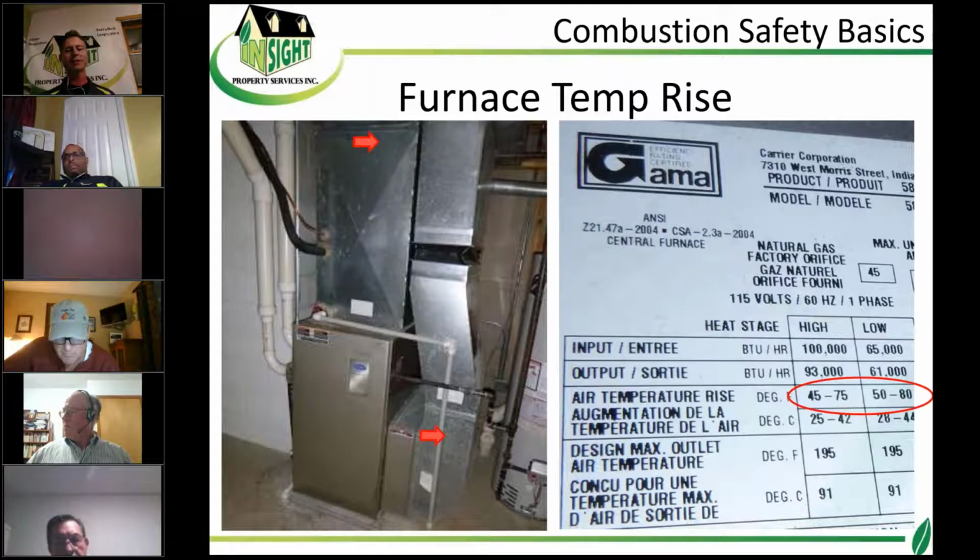This is a furnace performance thing, and manufacturers are pretty clear on this. If it's not operating within these ranges, our high cycle says that the heat rise needs to be between 45 and 75 degrees of temperature rise. On low, it's 50 to 80.